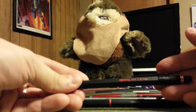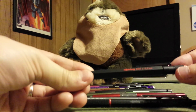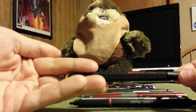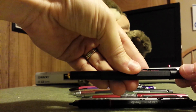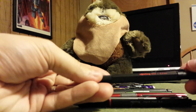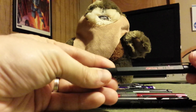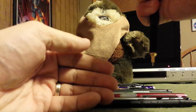This is one of my recent acquisitions. I got it in 0.7mm. You twist this little knurled section up here, and when you do that, the lead sleeve extends, and you can't extend lead when it's in its locked position. It's locked in place, so it truly is pocket safe. And then when you extend it, you can extend the lead.